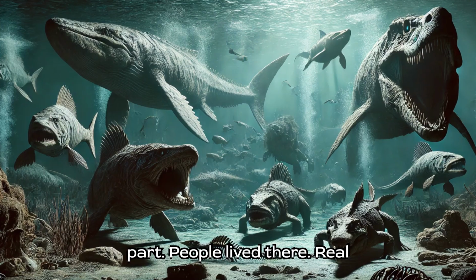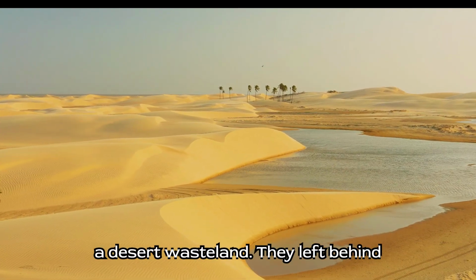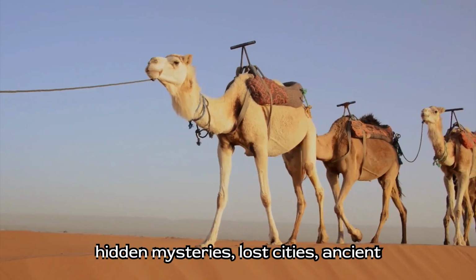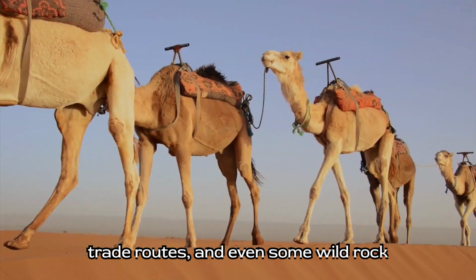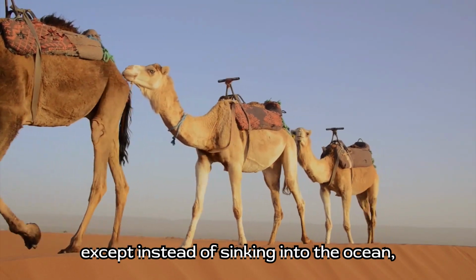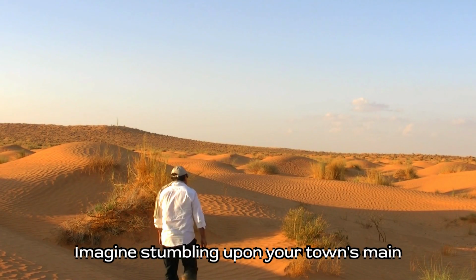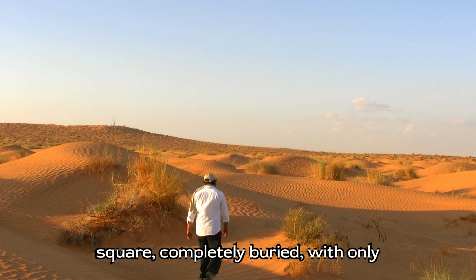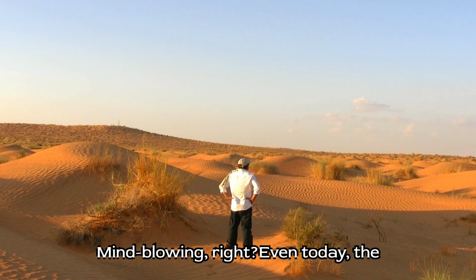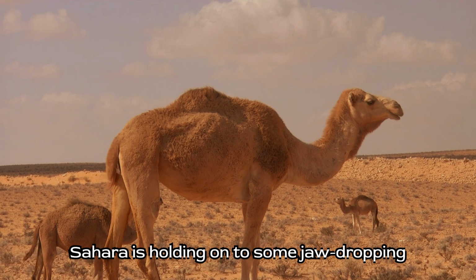And here's the wild part. People lived there. Real civilizations thrived in what we now call a desert wasteland. They left behind hidden mysteries, lost cities, ancient trade routes, and even some wild rock art. It's like those stories of Atlantis, except instead of sinking into the ocean, these cities were swallowed by sand. Imagine stumbling upon your town's main square completely buried, with only hints of its existence left behind. Mind-blowing, right? Even today, the Sahara is holding on to some jaw-dropping secrets.